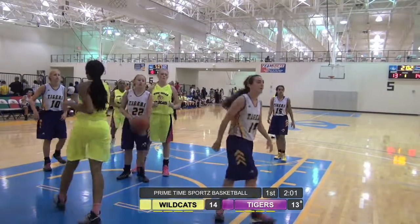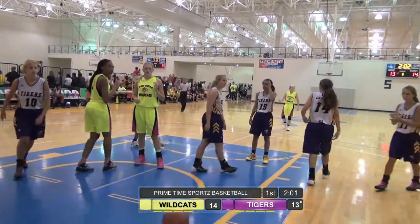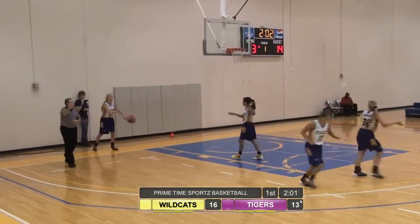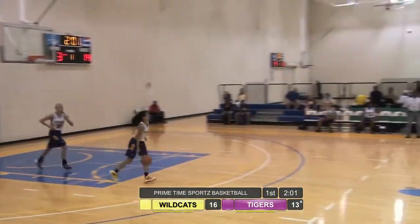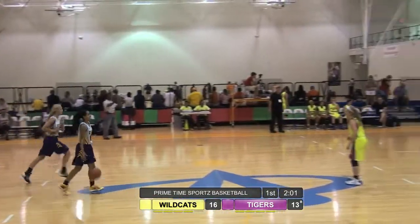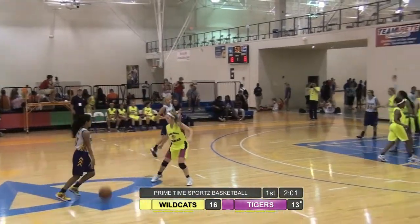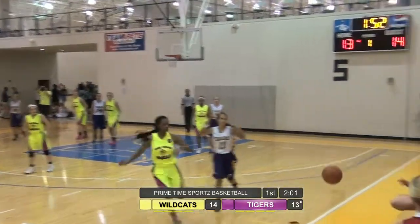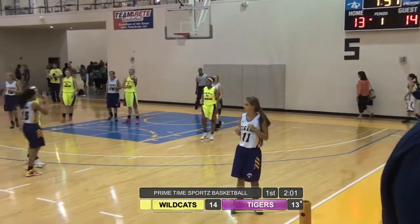Get it down low to Jada Burr. She puts it up and in for 2. But before she could put it up and in, they're going to call a push off away from the ball. So the score will remain 14-13. Lady Tigers with a chance to take the lead. Clifton's pass is knocked out of bounds by Burst.